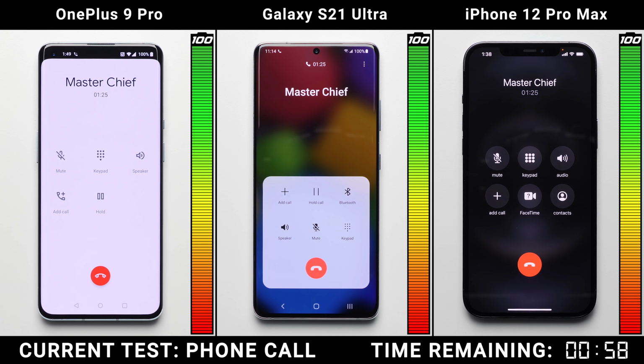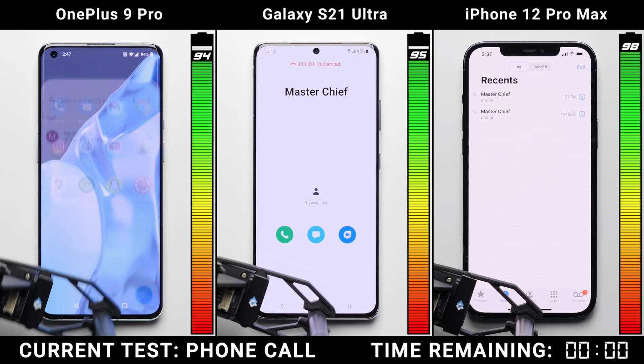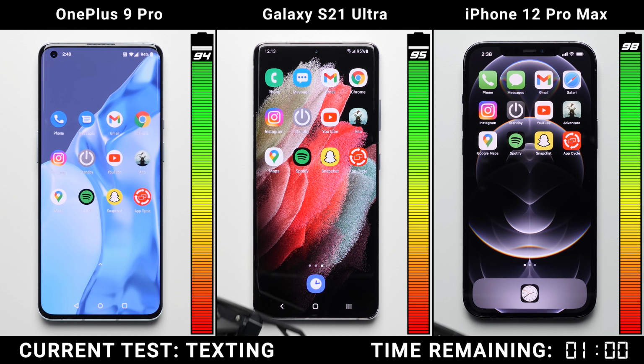Okay, we'll kick things off in the phone app, where each of these phones is going on a 1-hour phone call, where the iPhone actually does the best, dropping by only 2% compared to the 5% drop on the Galaxy and a 6% drop on the OnePlus 9 Pro. But look, we've seen this before.